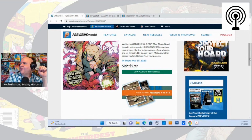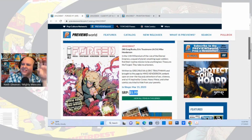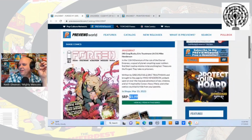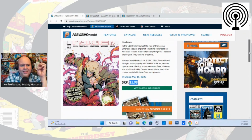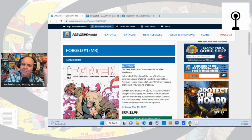So that's Forged. It's a little pricey. I noticed the price here is $5.99. Hopefully, it's a very thick book. I'll have to look at that when it comes out just to make sure that it's worth the money. So Forged #1, the Diamond code is right here. Check that one out as well. And if giant mechs are your thing, there's a couple of good choices this month, so check that out.